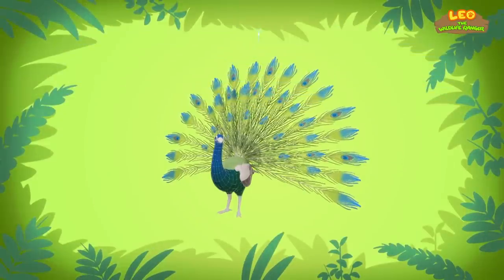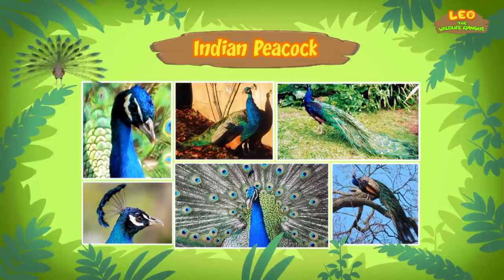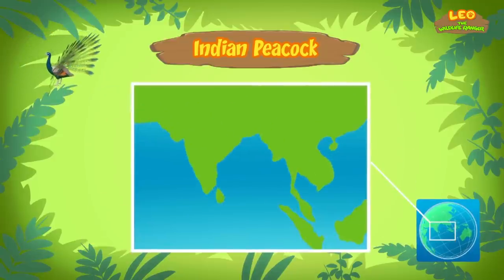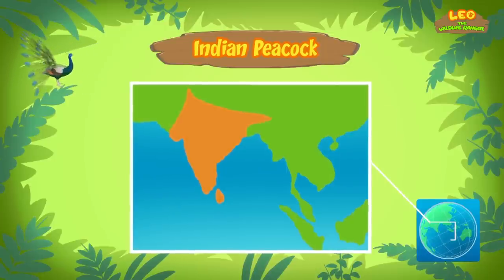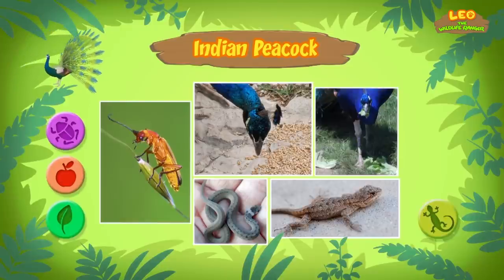It's an Indian peacock, also known as a blue peacock. Well, it definitely is blue, and it's called an Indian peacock because it comes from India? That's right. It's usually found in the rainforests of India and Sri Lanka. Peacocks eat seeds, fruits, insects, and even small animals like lizards and snakes.